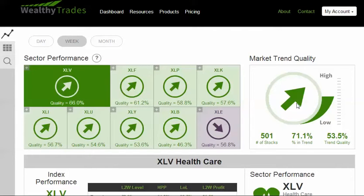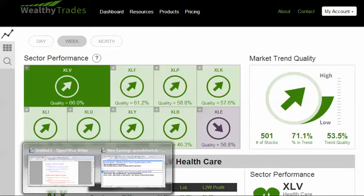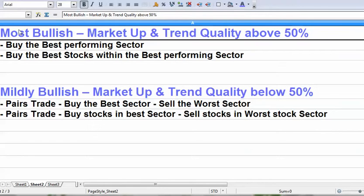We have a market that is moving up, and this is on a weekly basis. We have 71.1% of the stocks in the S&P 500 on a weekly basis in an uptrend. The trend quality is above 50%. In this case, it's 53.5%. Therefore, we find ourselves in a most bullish environment. Market is up, trend quality is above 50%. In that environment, we have a couple things we can do. And using the Wealthy Trades dashboard, we can do these things very simply.